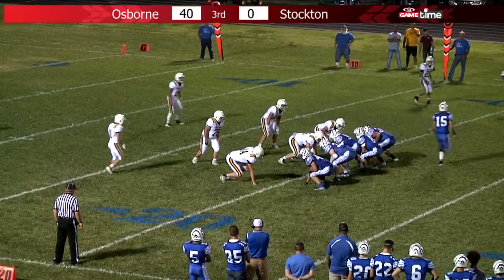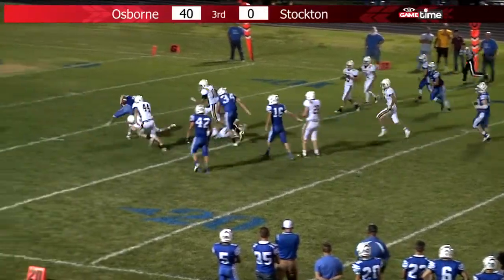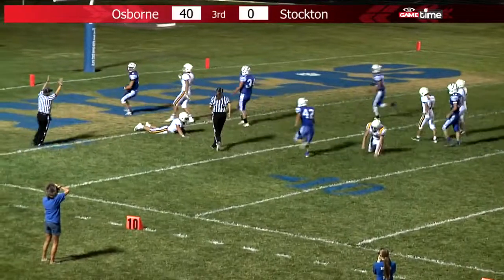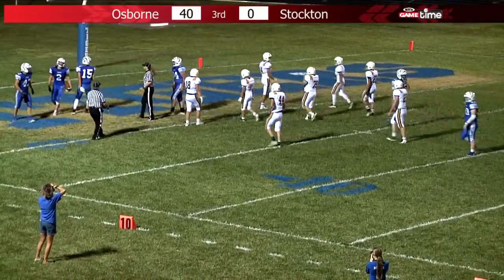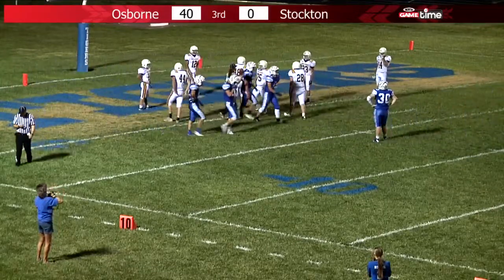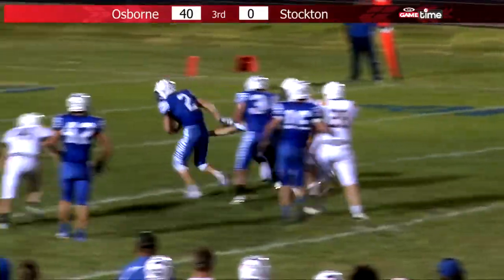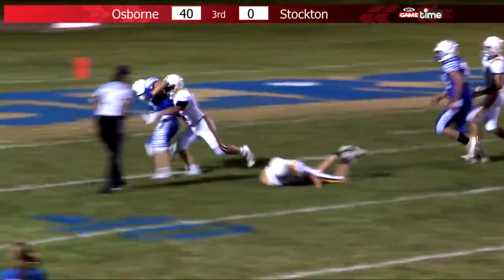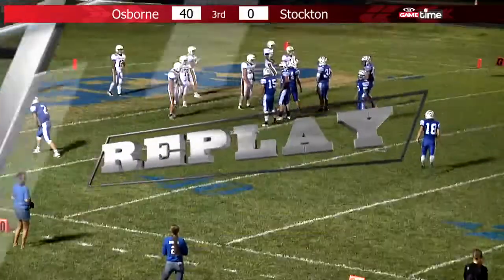Now Hole in motion. Give to Rogers. Still on his feet, spins. Ducking and diving. Good run there by Ben Rogers, and he breaks about 4 tackles. Yeah, 5 tackles, gets into the end zone for the score. That's just a good individual performance there by Rogers. There's 2, 3, spinning. 4 guys missed. 5 guys missed. Just running through tackles. Just put a little sunshine on that.